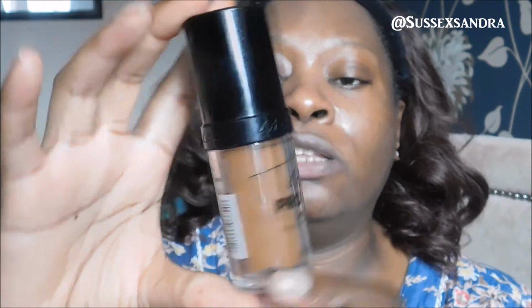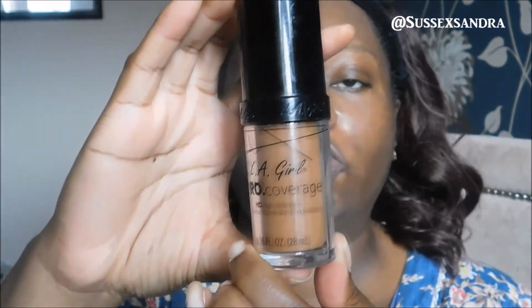I'm going to be testing the primers on a foundation that I wore earlier this year when it first launched, and it's the LA Girl Pro Coverage Illuminating foundation. The colour of this was fantastic, but I'm just going to see how the two primers perform with this product. I just hope I don't look like an oily mess, because I have got a meeting this afternoon. So let's see how they go. So I'll see you in a bit after I finish my makeup application.